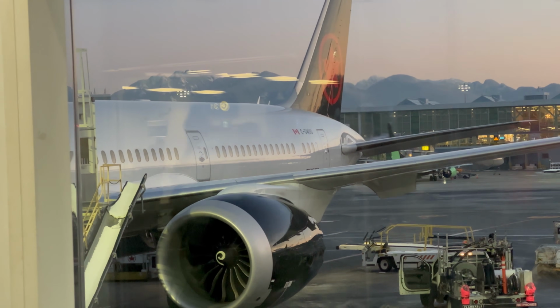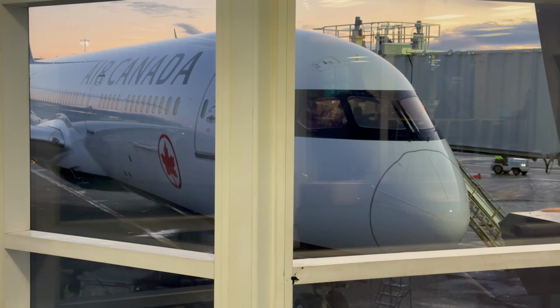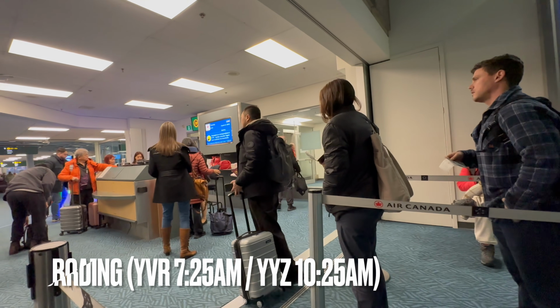Here's our aircraft today that'll take us all the way to Ontario. A 2-year-old Air Canada Boeing 787-9, registration Charlie Golf, Whiskey Uniform.